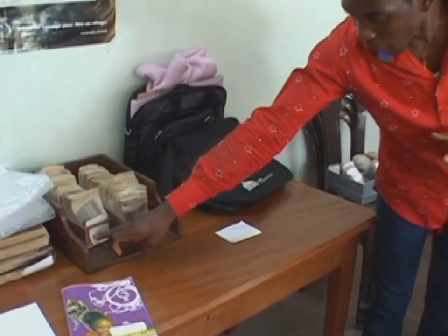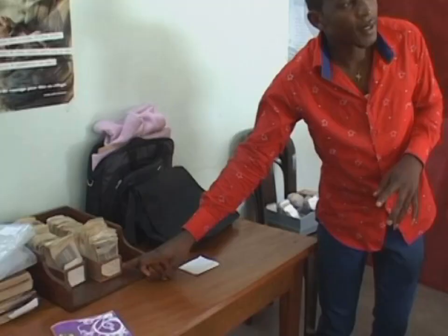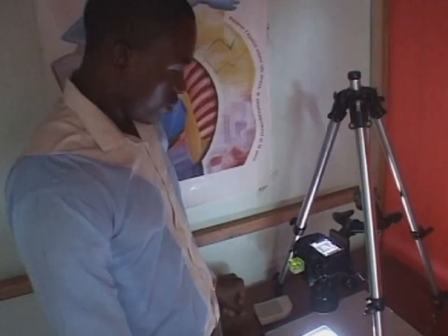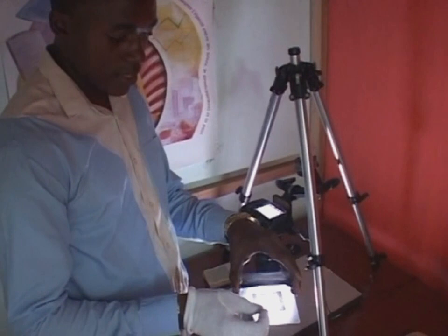These are the two, from negative number 1 to 1221. So we have brought them here. We will identify them, remove them and put them in special glasses. What is being done inside here? When I get a negative from the photo archives, this is a negative, and now I have to put this negative into this glass, specially prepared for the work.